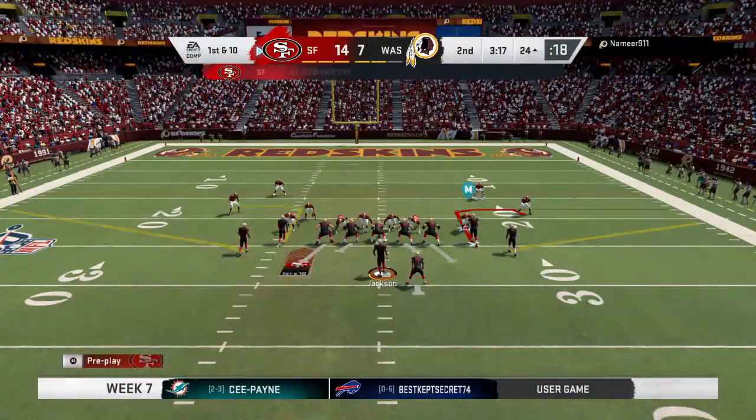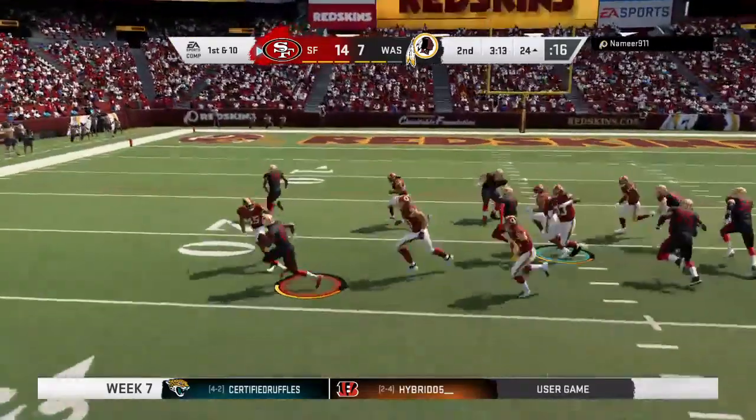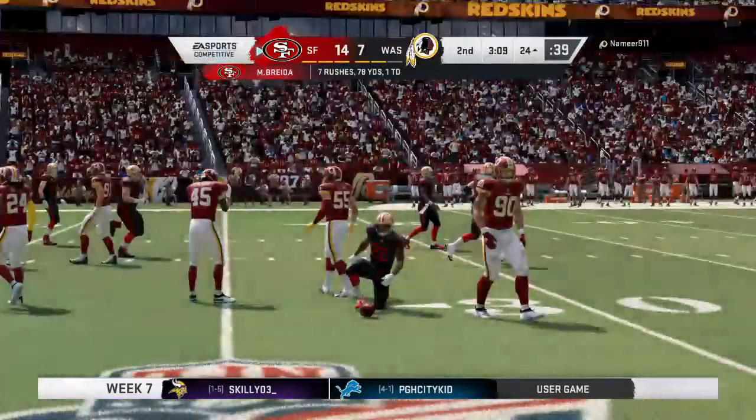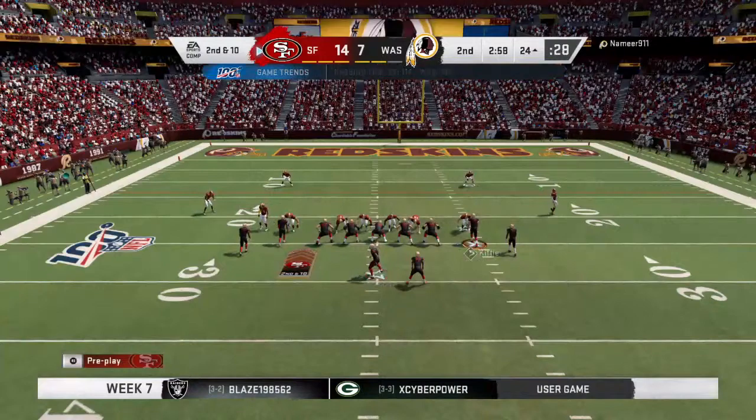So barely time to catch our breath. Here's 1st and 10 just outside the red zone. Once again, they run with Breida on first down. And they're going to stop him right at the line of scrimmage. Just no cutback lane to be found whatsoever. 2nd and 10.